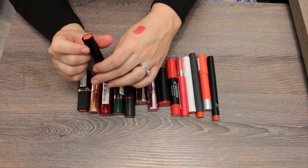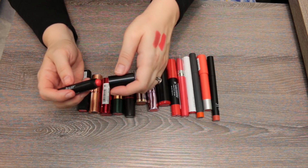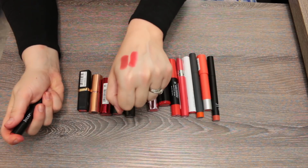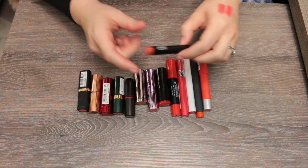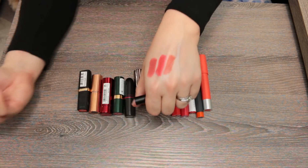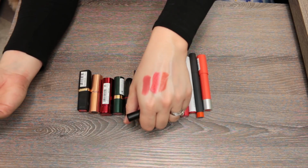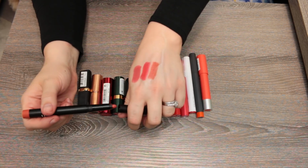This is Julep. This is Electric Coral Cream. Although I've been keeping most of these, I think this is one I'm going to pass along. It's very, very bright for a balmy lipstick. Okay, so this is one of the e.l.f. matte crayons. This is in Catwalk Orange. It's an interesting sort of muted rusty orange color. I don't feel like I have anything else left like it in my collection, so I do think I want to hang on to it.